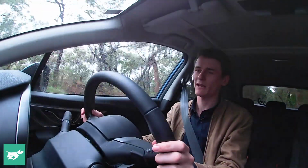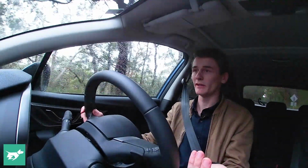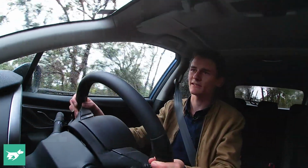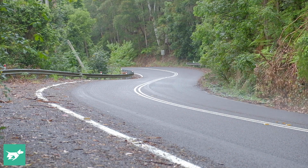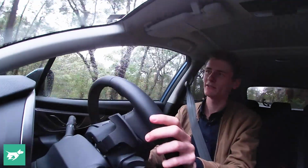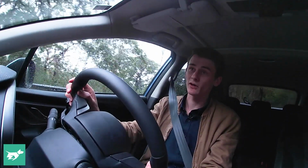So the chassis updates have extended to making this car feel quite enjoyable in the corners. It's not as darty and doesn't feel as lithe as something like a Toyota Corolla or a Honda Civic. Those cars definitely feel like they're a bit more athletic machines, but it's a very, very steadfast car on the road. You never feel like the car's going to do anything untowards beneath you. The chassis is very well planted, and especially in the sedan, it feels really well composed.